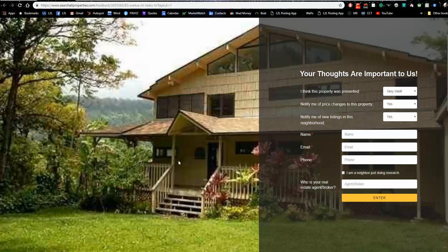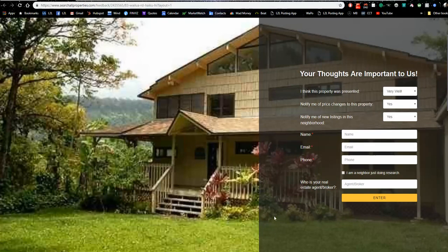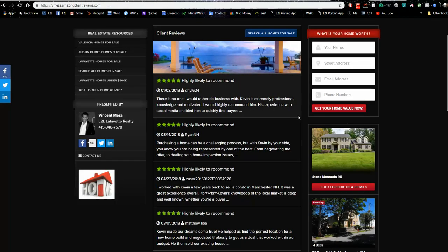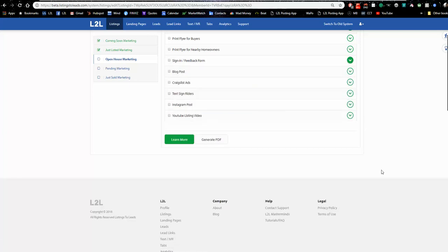You can see I've got name and email and phone number. You don't have to require a phone number. It says I'm just doing research, or here's my agent. But once they click enter, they get a mobile optimized website of this property with your lead generation links, right? So remember, the lead gen links and your signature and all that come on the bottom of a mobile optimized website. So we've had clients saying that while they're still at the open house, the people that are getting the leads from this feedback form then start working with the tools that we send them, which is the mobile optimized website. And they're clicking through and becoming leads in multiple different ways. So it's a great platform. We have a great platform for marketing open houses. I definitely recommend that you use that.